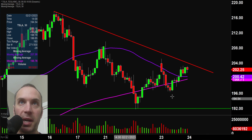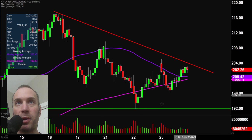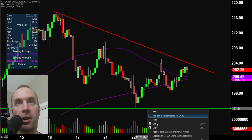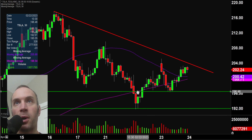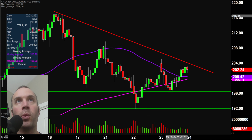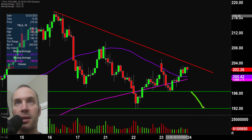And then from the flip side of things, if this trend line ultimately rejects the price back down, then I will also be curious, alongside many other traders, about this level of support down here right around the 196.50 mark. If 196.50 cannot hold, then I don't think it's too crazy to think that the price could go down there and retest that 192 mark. But one hurdle at a time.